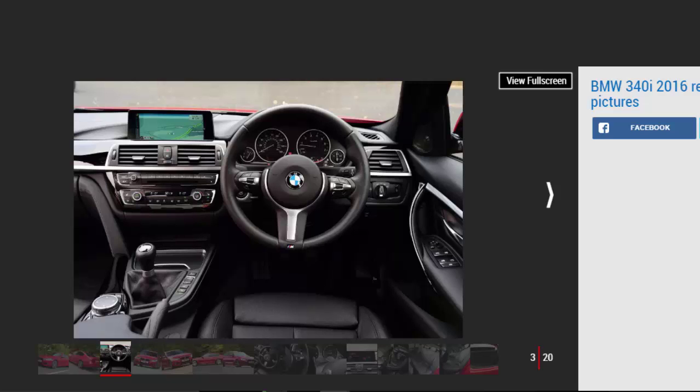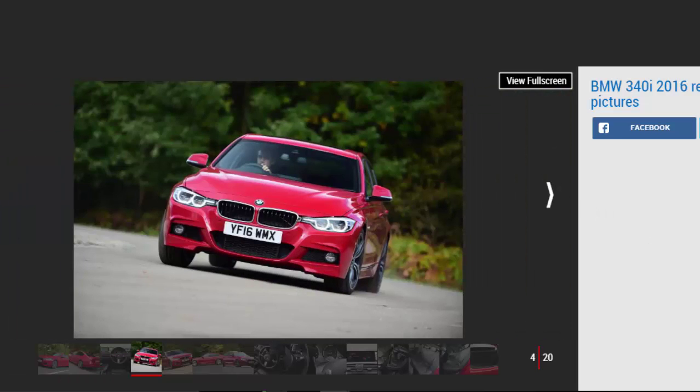Last year, BMW treated its big-selling 3 Series to a midlife facelift. With it came a slightly revised look, with new air intakes and fresh headlights, along with a rejigged engine lineup that saw the range-topping 335i replaced by the 340i.